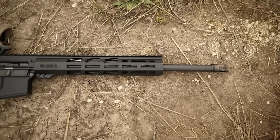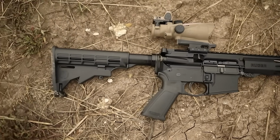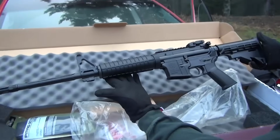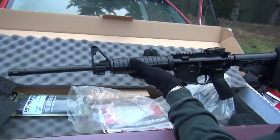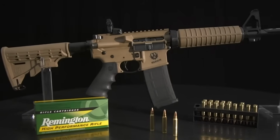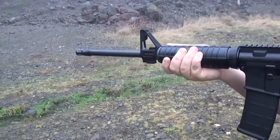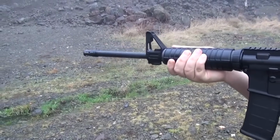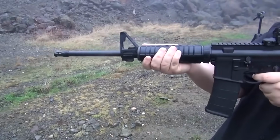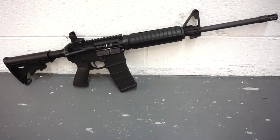The furniture is basic but usable. The handguard is a bit old school. It's not free-floated, but that's something you can upgrade down the line. What matters more is that the core of this rifle, the barrel, bolt, and gas system, works well and holds up over time. It's the kind of rifle that's perfect for a first-time buyer or someone who wants a dependable backup gun. No, it's not going to wow you with features, but it's honest.